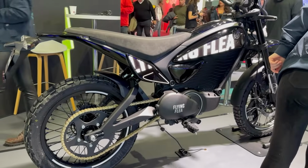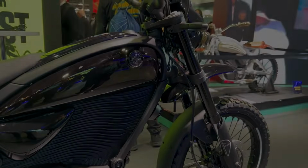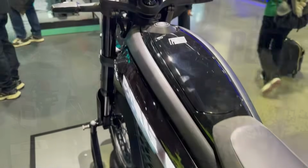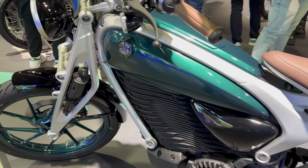Then there's Royal Enfield's Flying Flea, a legendary wartime name reborn with a modern twist. This one leans more toward light trail riding than city commuting, with knobbly tyres and that classic scrambler stance. It's expected to launch in late 2026.